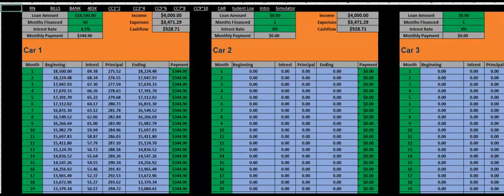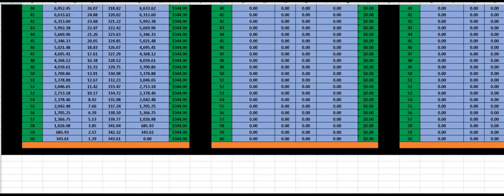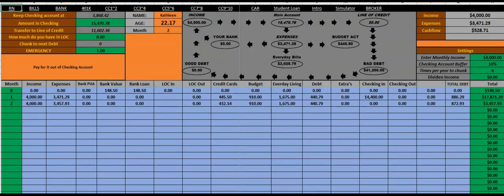First, let's look at what it would have been. So $18,500, 60 months financed at 4.5%. We'll pay $344.90 all the way down for 60 months. At month 2, she's going to chunk $15,000. She'll make a payment here of $15,000 on the car. $15,000 will come out of the checking account, leaving her at $470 in her account.